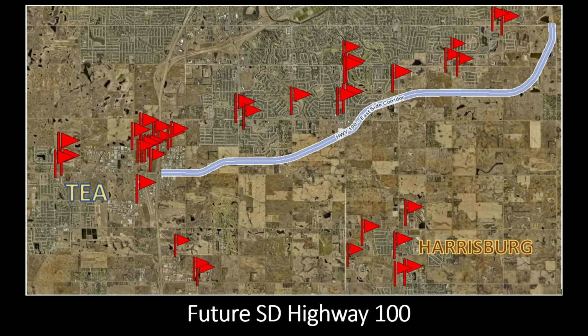This aerial shows where the future South Dakota Highway 100 is going to be. And kudos to the leadership of Sioux Falls and the state of South Dakota for securing the funding and getting this project on the way to be completed in the next 5 to 6 years, which will have a huge economic impact for this area.